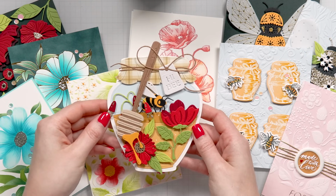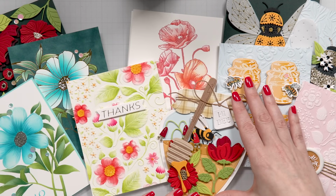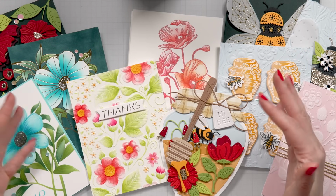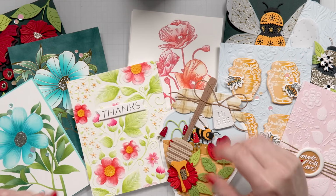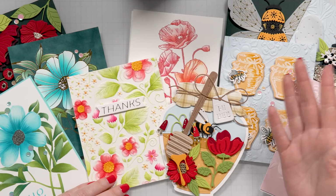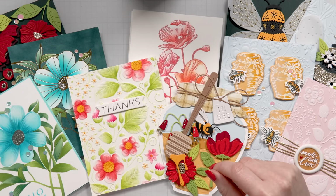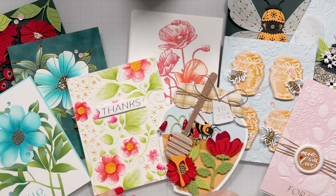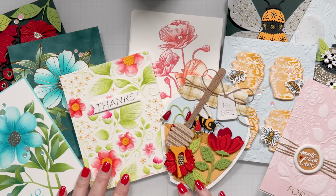Being a club member has a lot of different perks, and one of the new perks Spellbinders is introducing this month is early access to new arrivals. New arrivals always launch on the 10th of the month on the Spellbinders website. But if you are a club member, you get early access and get to shop new arrival products on the 6th of the month. So this is just a neat little something extra that Spellbinders has introduced this year, and I'm kind of excited about that.